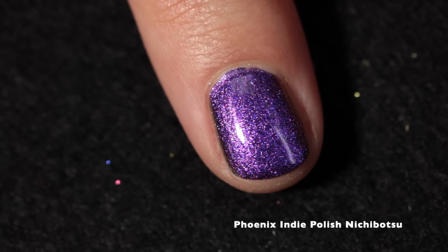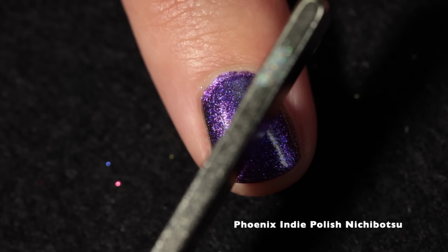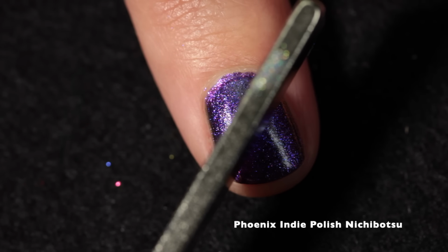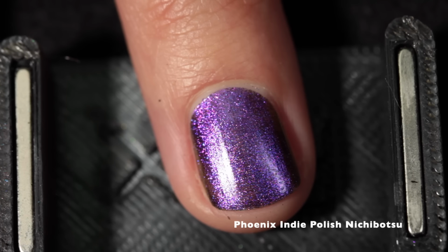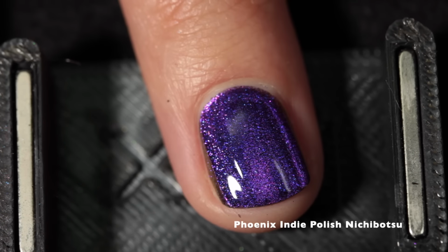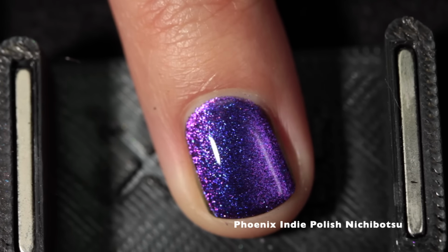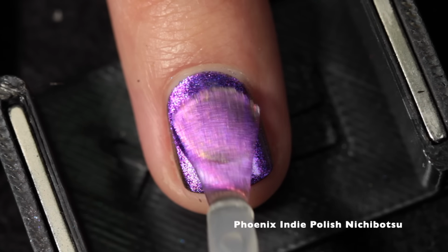You probably are only going to need 2 coats, and I am going to show it with a cat eye effect on my index, as well as a horseshoe velvet magnet effect on my middle finger here. I am using Phoenix Lacquer's little velvet effect 3D printed magnet, which I believe you can grab from their store or any of their stockists.